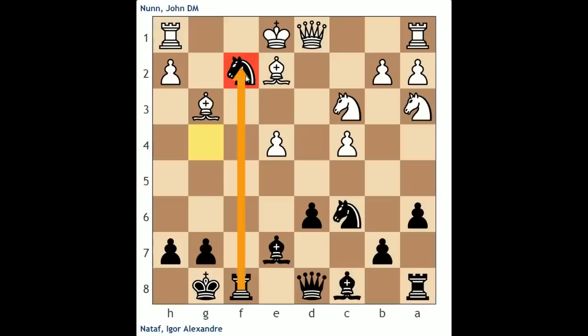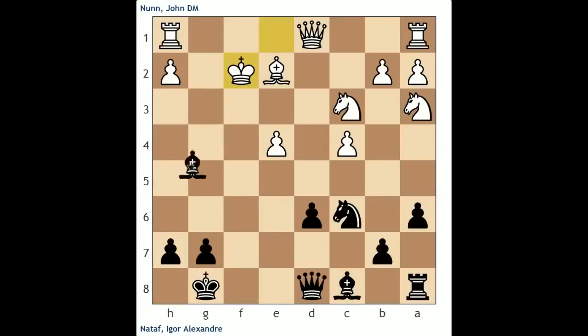Black would be sacrificing on f2 and then playing bishop h4 check is kind of the point. So, like, take, rook takes, king takes, bishop h4 check, and White's king is going to be on the run. It's nice that the king can't retreat here, so it's going to be caught on the g and the f files.